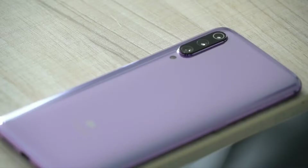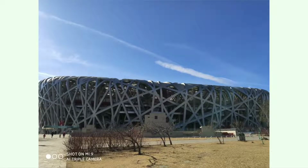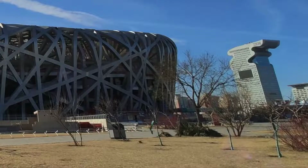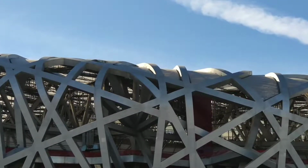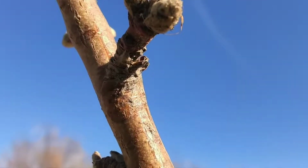So let's check out some shots taken from the Mi 9. So here's a standard shot, and here's one with the wide-angle lens. Amazing! The details are extremely sharp and the picture is crystal clear. The macro shots from this device look extremely attractive with natural bokeh. I'm quite impressed with the details it maintains, really beautiful.